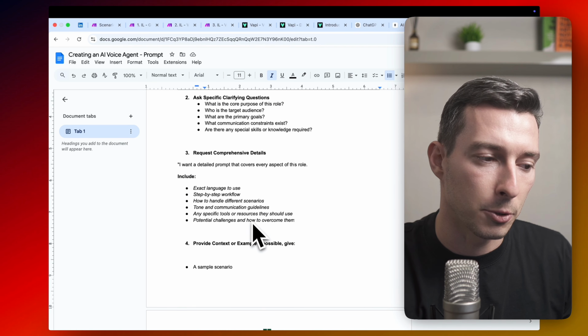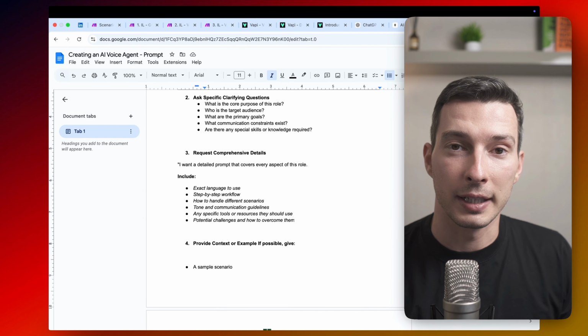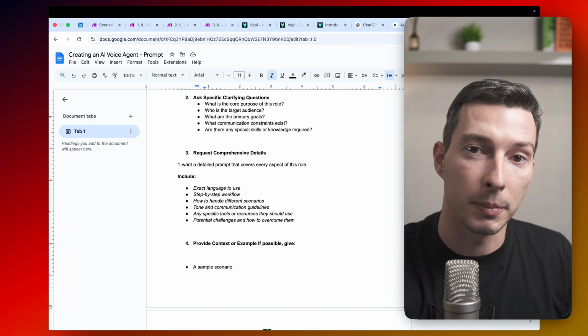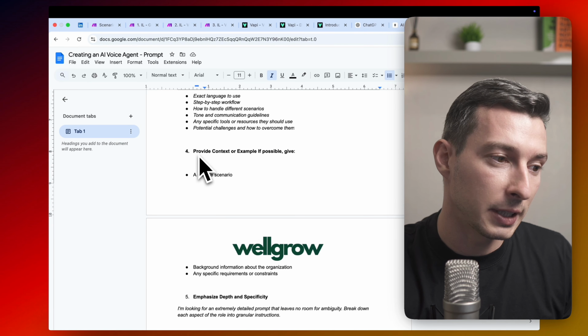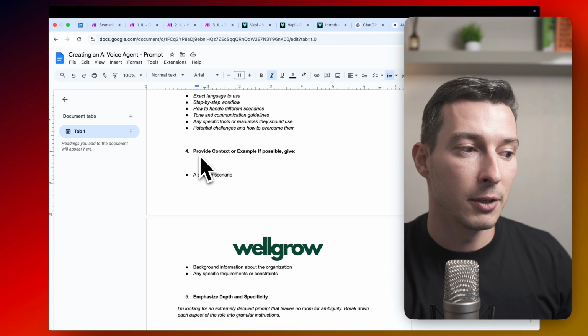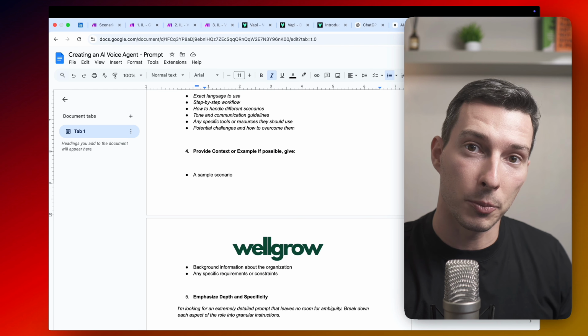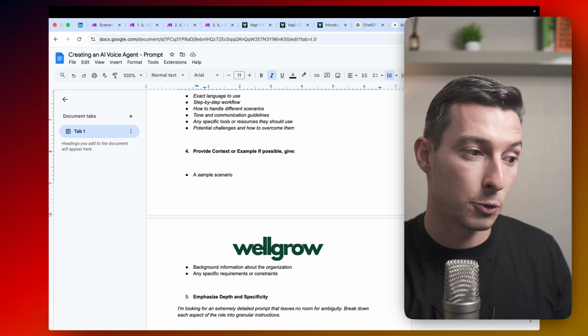What are some potential challenges and how to overcome them? You could have objections or questions that they might ask, and you can provide a knowledge base for that or include it in the prompt if it's something that would inevitably happen on the call. And you also need to provide context or examples if possible. So if you have a sample scenario, past calls that have been successful, recordings from your team, extract as much information as possible of the exact thing that you want AI to do.